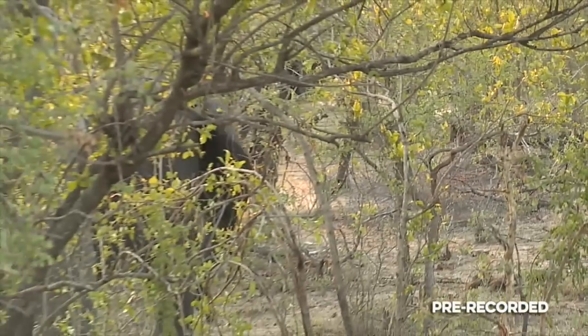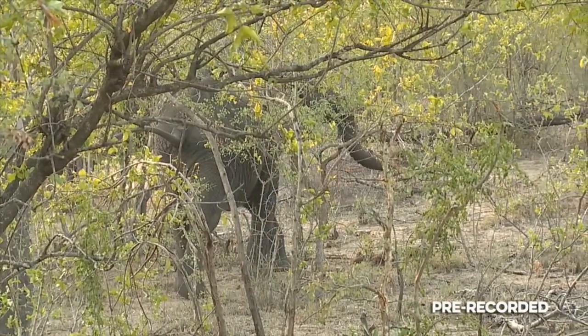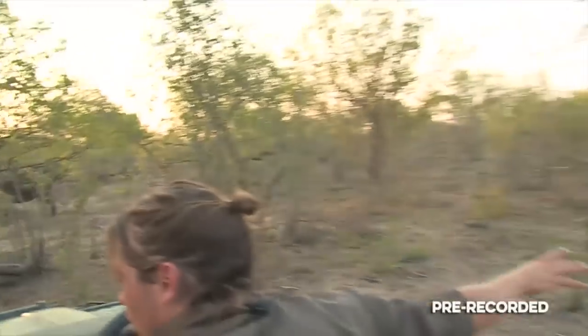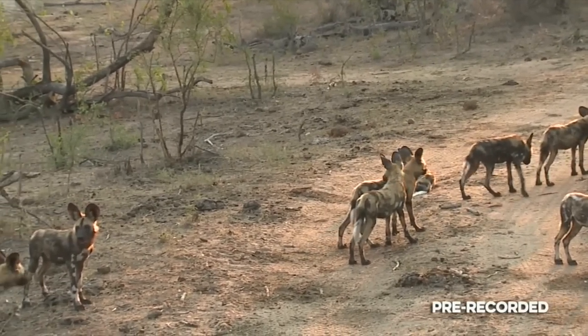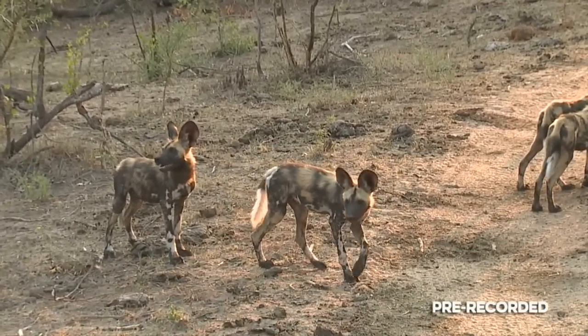These elephants really don't like the dogs around. I mean, it's consistent pushing of them. The elephants are just in front of us. We've still got one of the adult dogs to our right, the adult female, just here, and the rest of them are up ahead. Oh, it is just so magical to have these animals around. What an epic wild dog sighting.